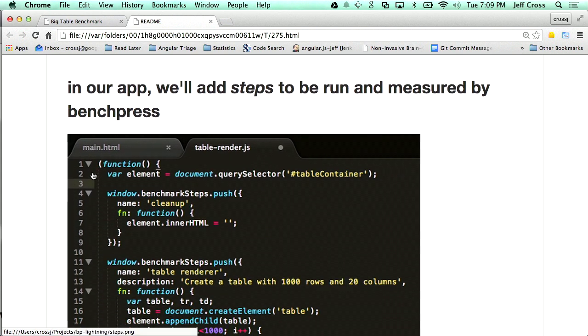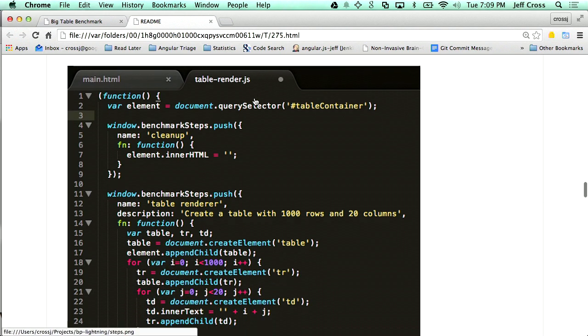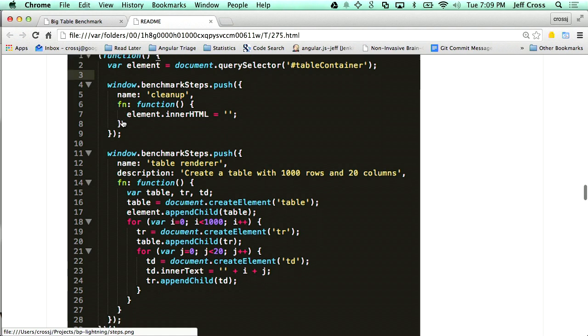So inside the app, we'll add steps to bench press so that those can be run and measured. We have this global object called benchmark steps that we just push a name and a function to, and bench press will then execute these steps in order when we run a benchmark, and we'll time how long it takes to run this function.